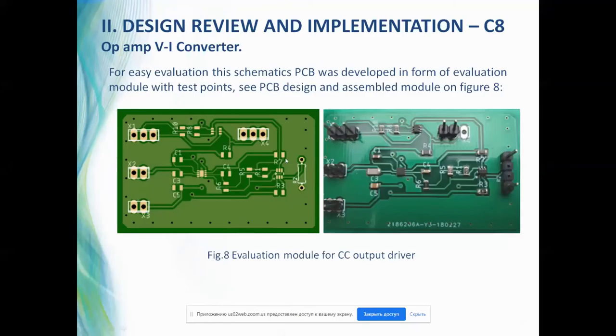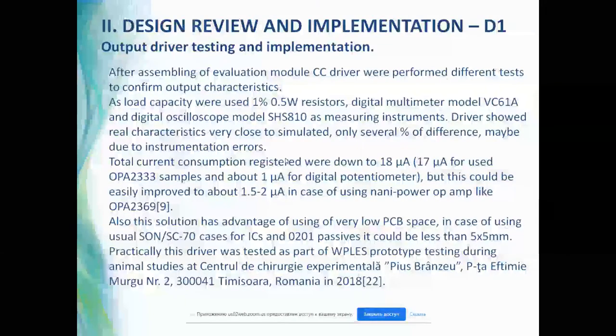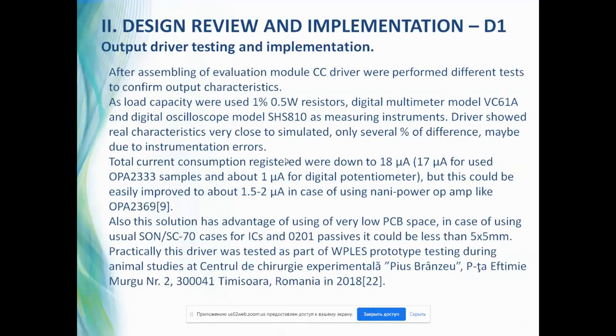Yes. So for easy evaluation, this schematic was developed as an evaluation model with test points. On the left, you see the card development PCB. On the right, you see the actually assembled model. This was only for debugging. For a real prototype, it was much smaller, like 5 to 6 millimeters in size. After assembling the evaluation model, we made several tests.